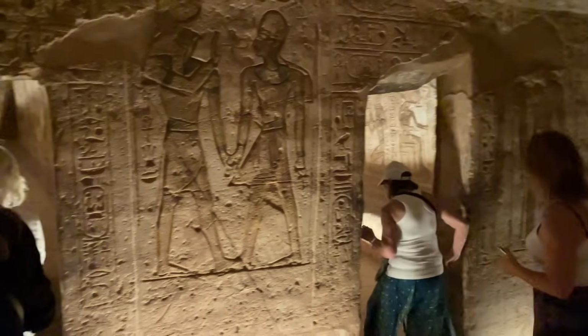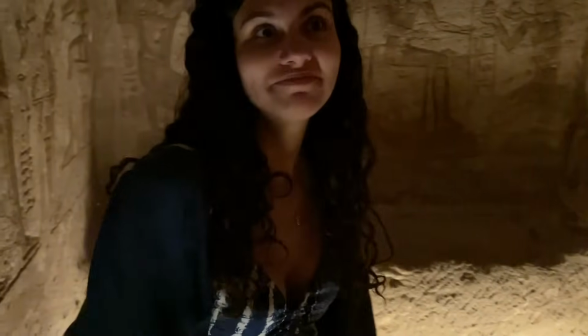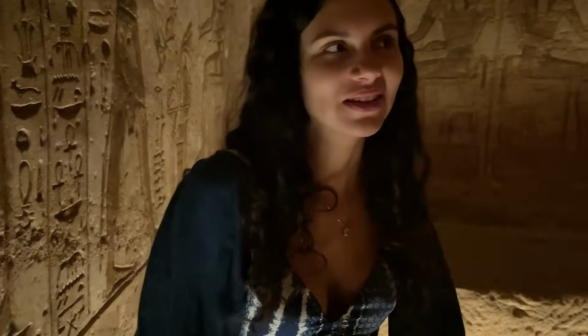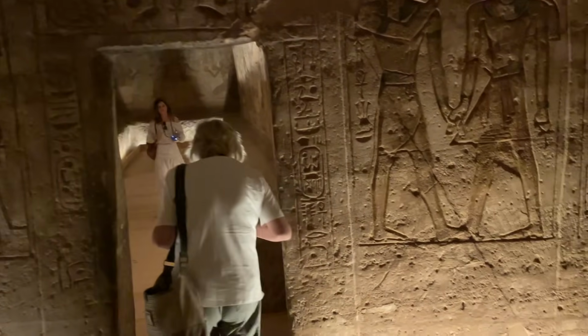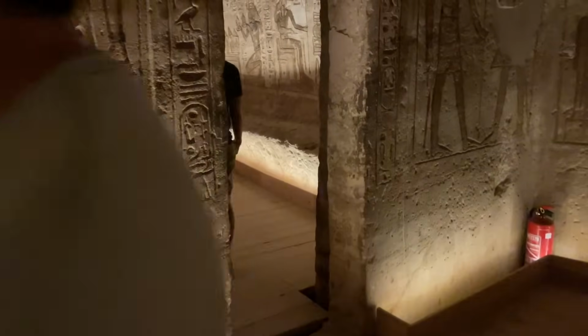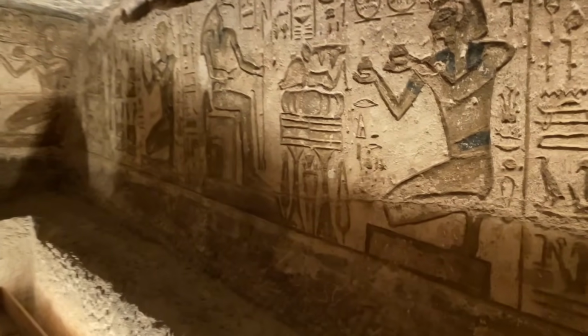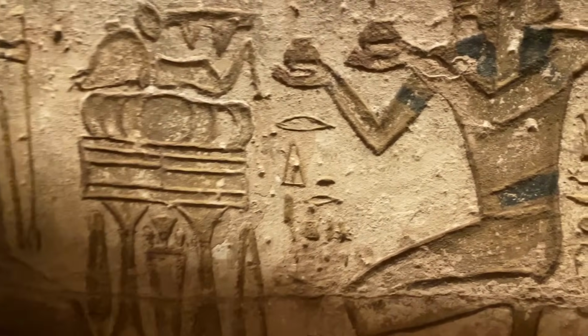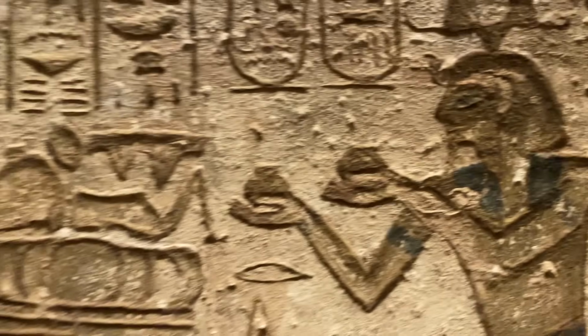So this is probably one of the coolest temples so far on the inside. What do you think? Yeah, it's very different. These chambers, I don't know how you call it. It's very nice. Yeah, there's like little rooms everywhere and it's all super dark. Check out this room here. Yeah, so in this room, loads of images of like people making offerings. All of them seem to be offerings.